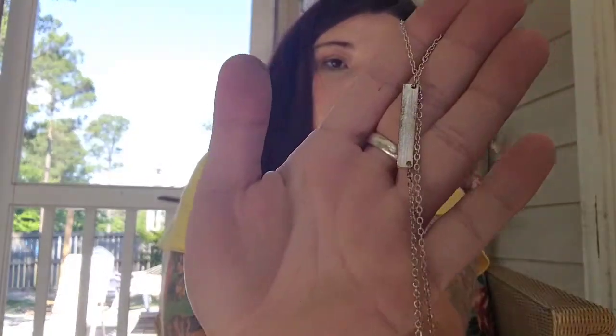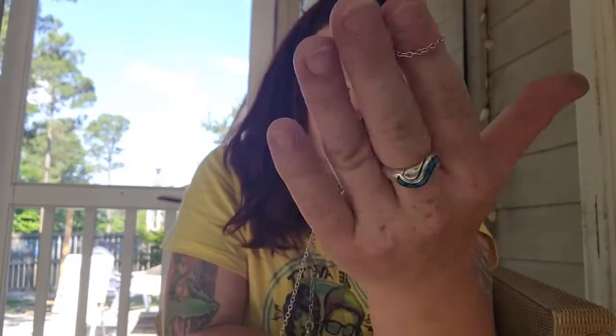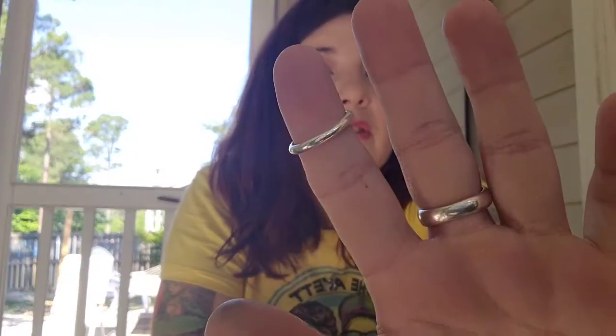All right, then we've got this little necklace. I think it says Claire's, and it's super dirty, and it's just a silver necklace with that bar. I don't think there's anything on the bar, but it's all dirty and tarnished. Then we've got this silver ring. It's just a plain band. I don't believe it's real silver. No markings. We've got some earrings.